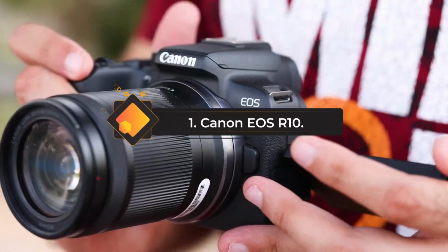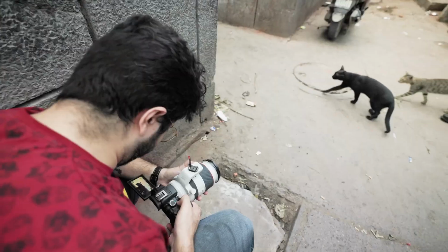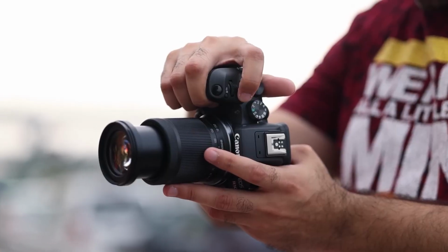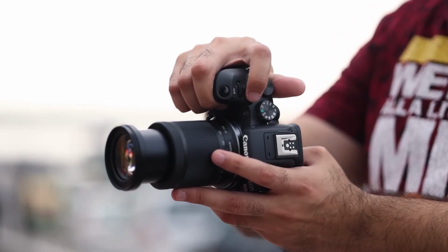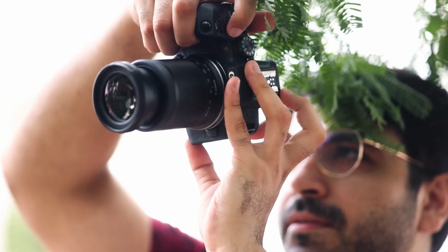1. Canon EOS R10. EOS R10 is the best mirrorless camera from Canon. Crisp image quality, comfortable size and grip, and fast shutter speed make it a strong contender for enthusiasts. We were especially impressed by the autofocus and AI-based subject detection.